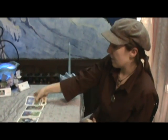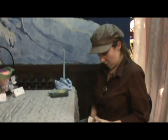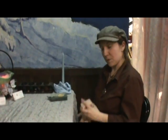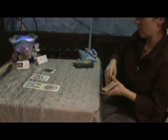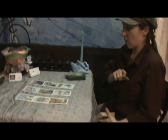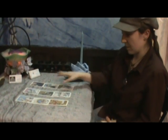Another one that's helpful for those kinds of questions is something which the Complete Idiot's Guide to the Tarot refers to as the decision spread. I like this one. These 3 cards represent the past. These 3 cards represent the present. And these 3 cards represent the future. And all of it will help you make your own decision and give you some insight into it.